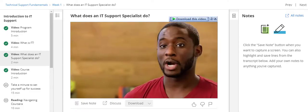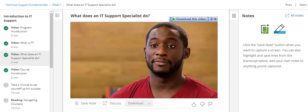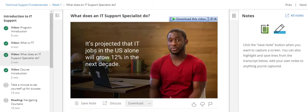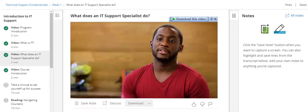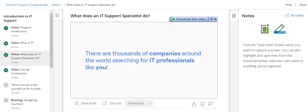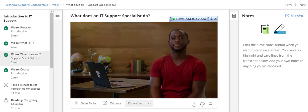There's also never been more opportunity to get into the IT industry than now. Not only is the field of IT incredibly diverse, but job prospects are also booming. It's projected that IT jobs in the US alone will grow 12% in the next decade. That's higher than the average for all other occupations. So what does this all mean? There are thousands of companies around the world searching for IT professionals like you. So the main gist is that IT is totally awesome and full of opportunity, and we're so excited that you're here. So let's dive right in.